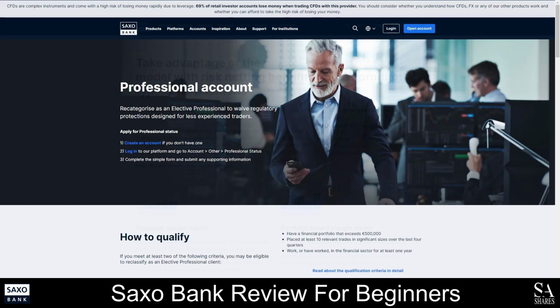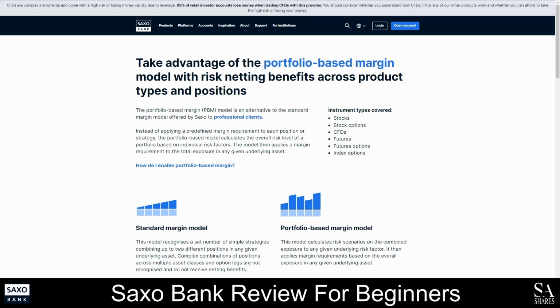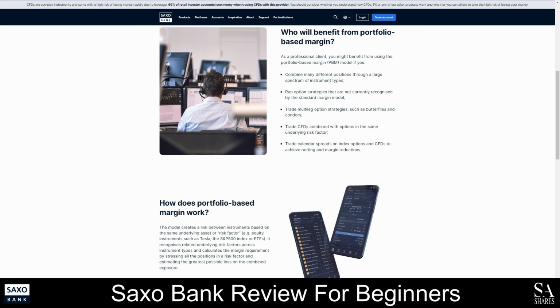Alternatively, professional clients also have the option of opening a portfolio-based margin account. We recommend this account type if you will be combining many different positions across a wide range of instruments and different asset classes. If you will be running option strategies that are not currently recognized by the standard margin model, or if you are planning on running multi-leg option strategies, trading CFDs combined with options in the same underlying risk factor, or trading calendar spreads on index options and CFDs to achieve netting and margin reductions.